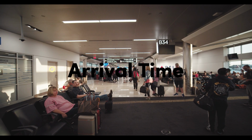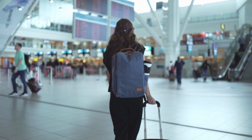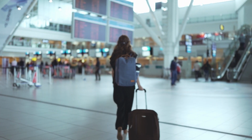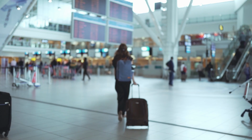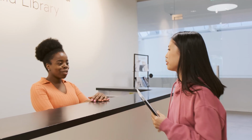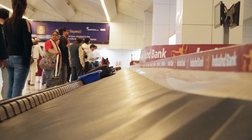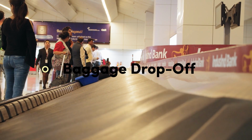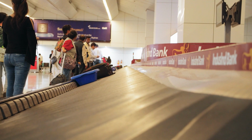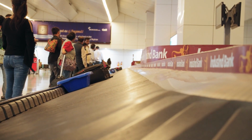Plan your arrival wisely. Aim to reach the airport at least 2-3 hours before your flight's departure time to allow ample time for check-in, security, and unexpected delays. Whether you've checked in online or need to do it at the airport, head to the designated check-in counter. Have your identification and travel documents ready for a smooth process. If you have checked baggage, proceed to the baggage drop-off after check-in. Ensure your luggage is securely tagged and meets the airline's weight and size requirements.